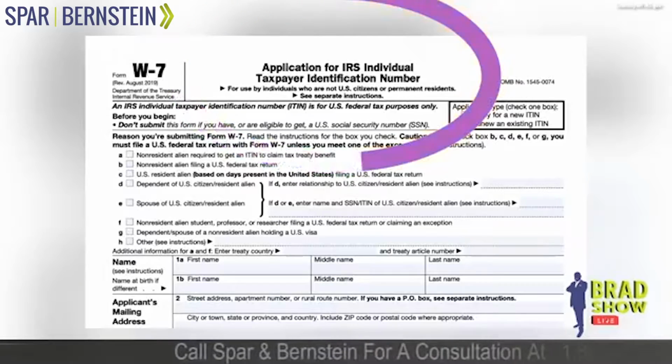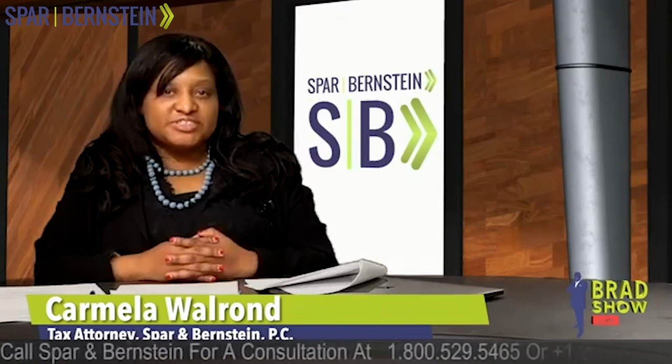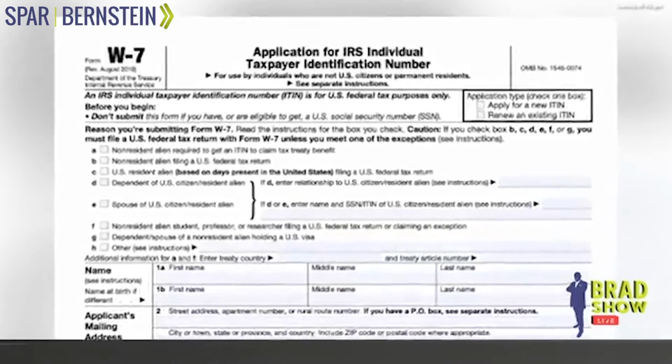The ITIN number stands for Individual Taxpayer Identification Number. It's a number that you use to file your taxes. Why is that helpful? It's helpful because if you file an ITIN, you tell the IRS that you're making money and you're paying taxes, which also can help with your immigration case.